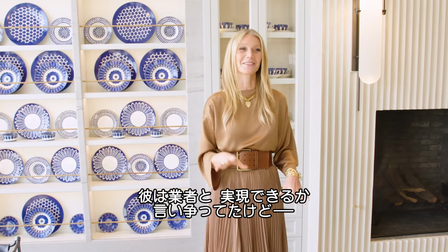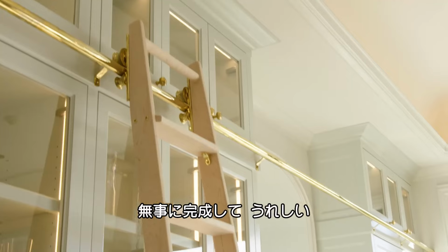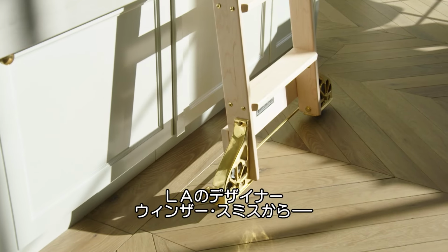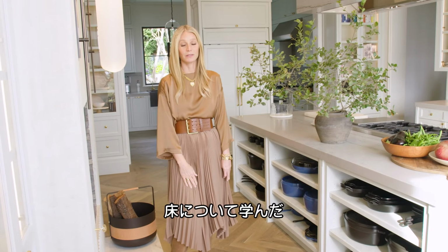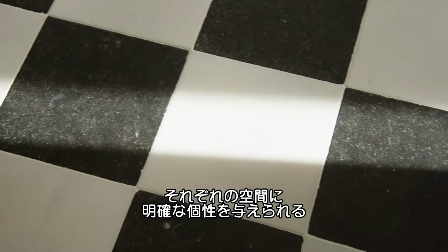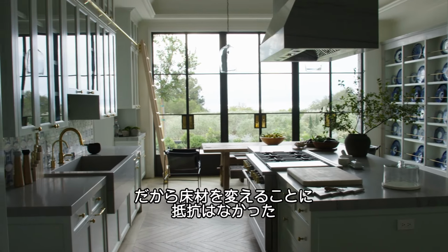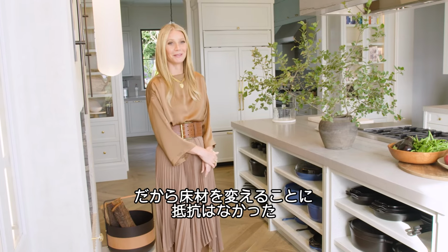And I'm so glad, because there was a fight between Matt, the contractor, and Stephen about whether this would be actually usable and workable. This is something that I learned from the woman that I bought my house from in Los Angeles, Windsor Smith, another designer. I loved how in different rooms she completely changes floors, and I think it's such a nice way to offer a distinct personality to a room. And so I'm not afraid of changing floors, as you'll see as we go through.